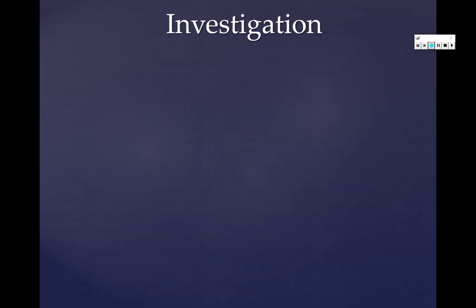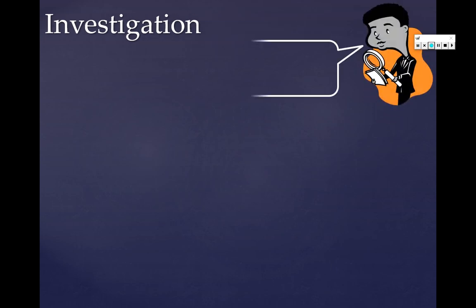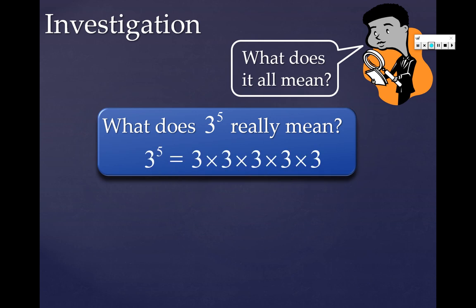Investigation. We're going to investigate some exponent laws here. You don't need to copy all the nonsense at the top, so you can just write down, what does 3, the little 5 up there, actually mean? I'm going to explain it again, because I already got to one person on the test who ran into this 3 with a little 5 up there, and they wrote 15. Now, I think it means they're really smart, actually.